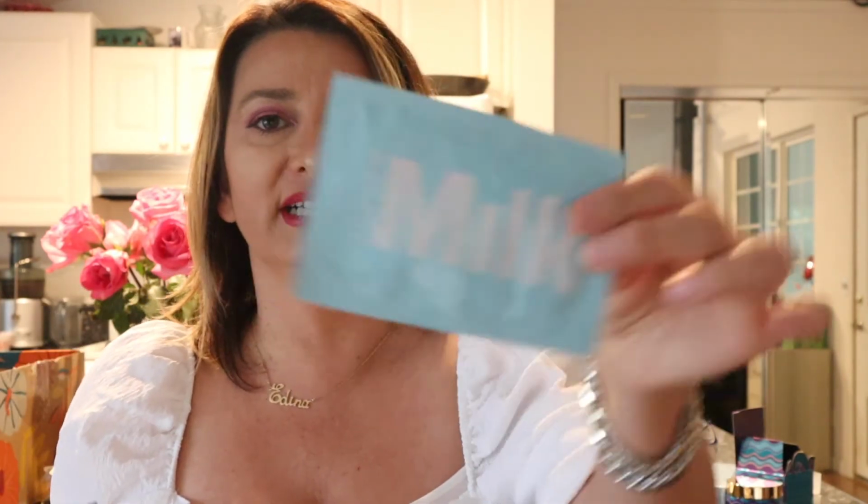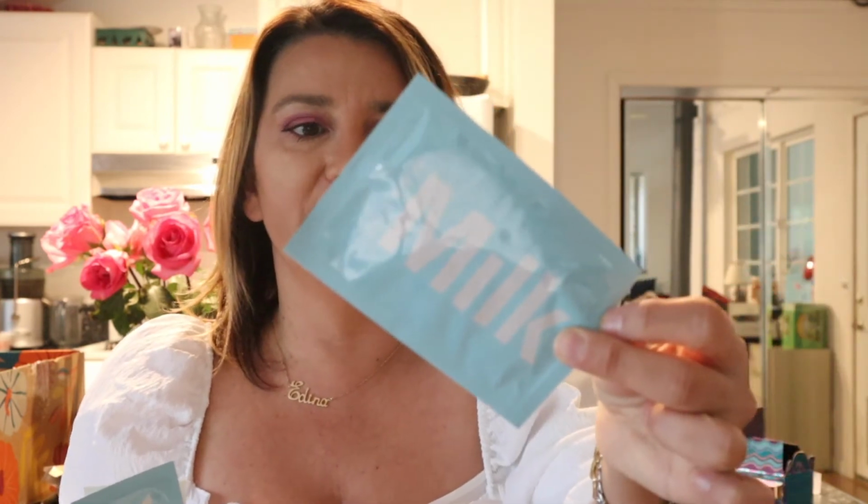Eye patches, they just look like this. I haven't tried these, but Milk is a really popular company and I can't wait to try them, and I will let you guys know how they work out. They're eye patches, of course, because I have circles under my eyes. And you know, this is great.